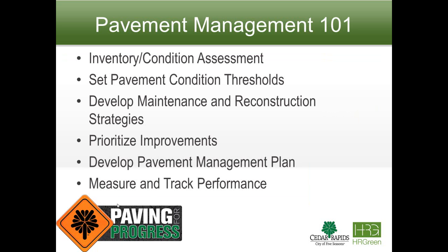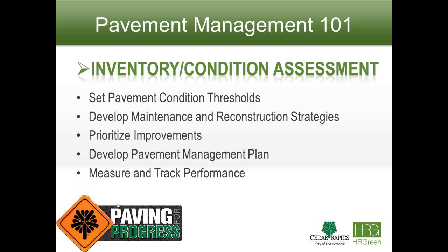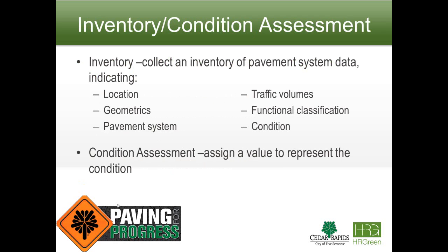Well, there are multiple steps involved in the creation of a successful pavement management system. I'll talk a little bit about each of these steps. The first step is taking inventory and completing a condition assessment. Taking inventory is simply gathering information about the roadway system by segment, such as by block, and tracking it. Location of that street, geometrics, such as the width of that street and whether it has curbs or not. Traffic volumes, the functional classification of the street, and the condition of the pavement are the information that are gathered.